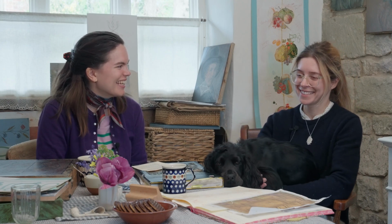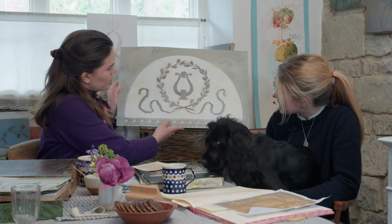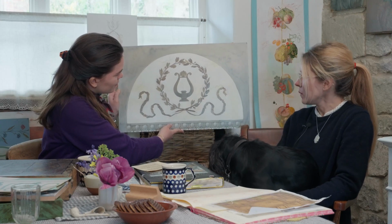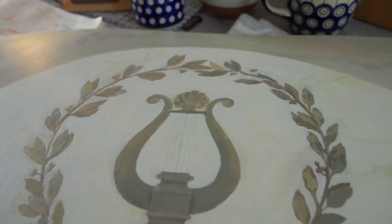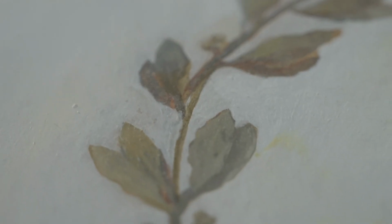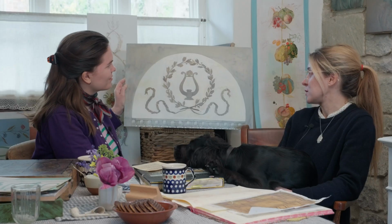I also specialize in ornamental painting, in trompe-l'oeil, grisaille, gilding and other traditional painting techniques. All magical words to me. Yes. And so what is this, grisaille? This is grisaille. This is actually a sample for one of the projects I'm getting to work on quite soon. It's inspired by Etruscan or neoclassical style of ornaments, and everything is done in a grey palette, which you can see.